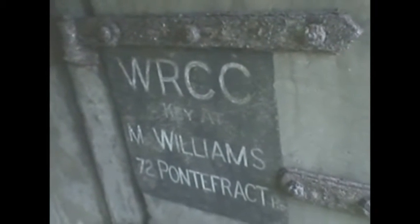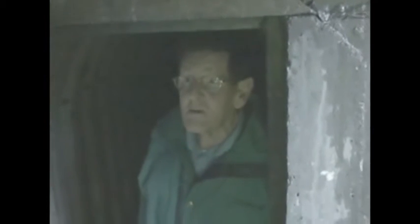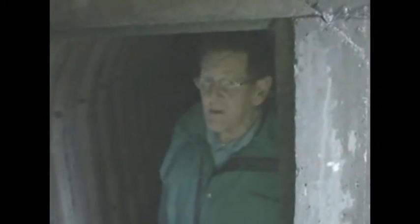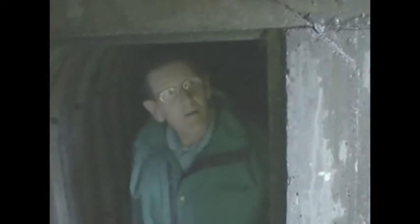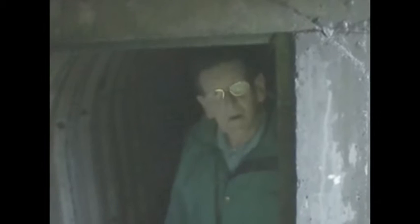That is the sign. I believe it's the caretaker who lived in the end house on Pontefract Road, Mr. Williams. I believe the shelter was constructed about 1939, just as the war started, and they're still in marvellous condition even today. Can't believe how good they are, really. We'll now go inside and have a look around.